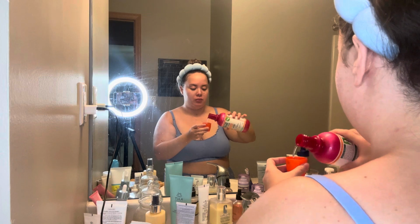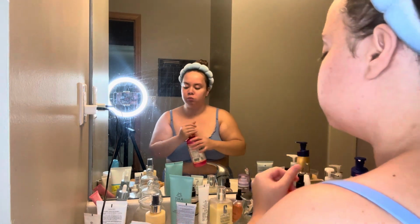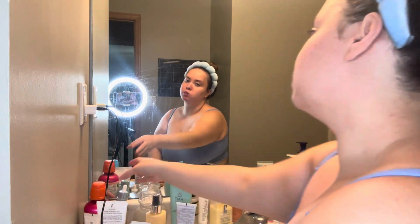This is my TheraBreath that I'm using, and I'm just going to swish that around. Oh my goodness, I swish it around until it stops burning, and look at me just vibing, rinsing that in my mouth. I kind of look like a monkey.